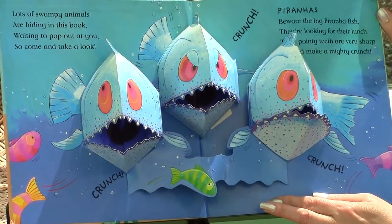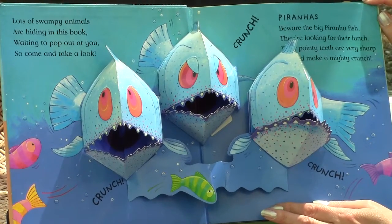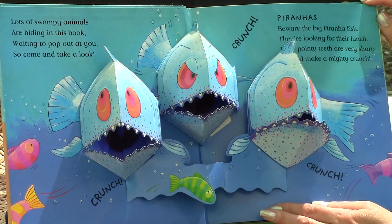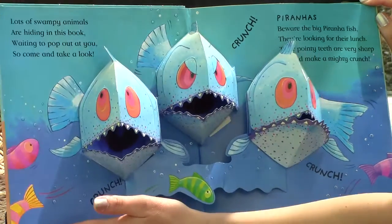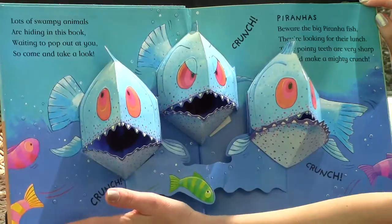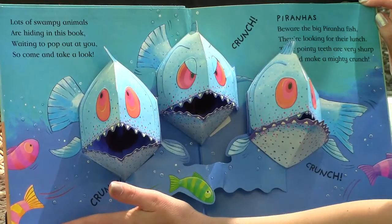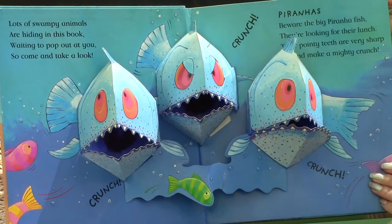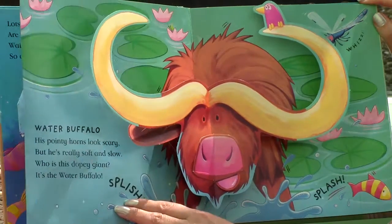Piranhas. Beware of the big piranha fish. They're looking for their lunch. Their pointy teeth are very sharp and make a mighty crunch. Look at those sharp teeth. Piranha fish. Now we can turn the page and see our next pop-up. Oh, look at that.